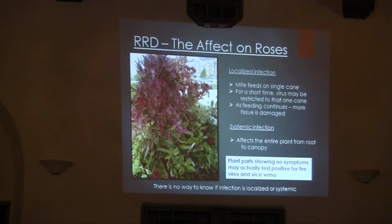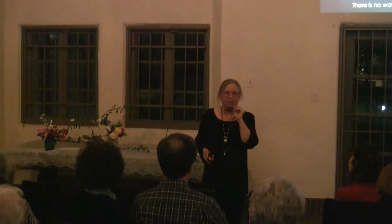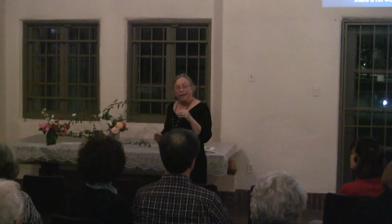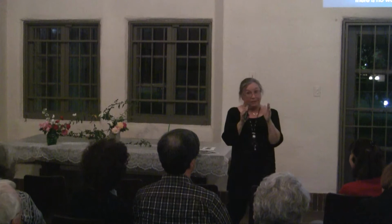Local is when the mite gets on a plant, it starts to feed, it feeds for 5 days. On the 5th day, it transfers the virus to the plant. It's got to manufacture the mucus in its gut before it can inject the mucus into a healthy plant. Now, there's a small window of time that virus is only in that one stem. We don't have a way to tell, because nobody turns the light on when they infect the plant. So we don't know when that happens. So there is a window of time that only that plant is infected.